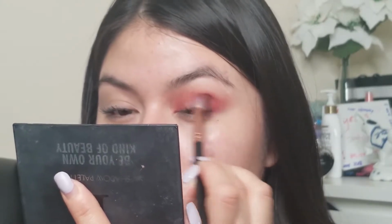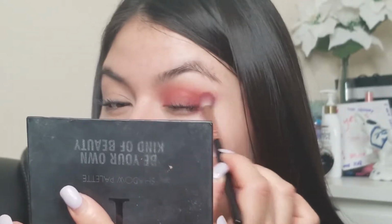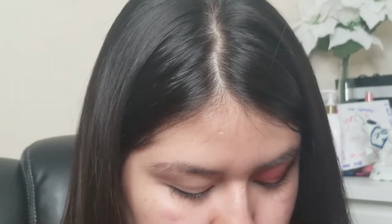This one doesn't seem to be as pigmented. I feel like when you are swatching it, you can definitely see the pigment and whatnot, but I thought it would kind of overpower that Chacha Sriracha color, but it didn't really. Which, I mean, it's fine, but we shall see.